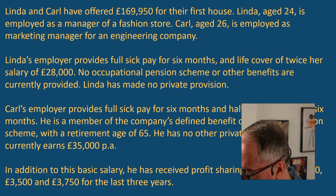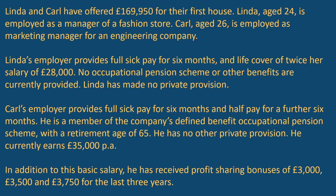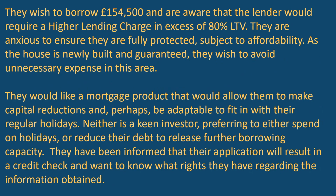So let's just put this back up for you. And we'll flick on to the next part, which has got the details about the mortgage product here. Here we go. Yeah. So last paragraph there. They would like a mortgage product that would allow them to make capital reductions and perhaps be adaptable to fit in with their regular holidays. Neither is a keen investor, so that puts off the interest-only mortgage, preferring to either spend on holidays or reduce their debt. That's what they like to do, don't they, with their money?